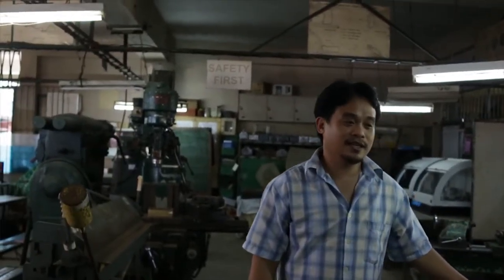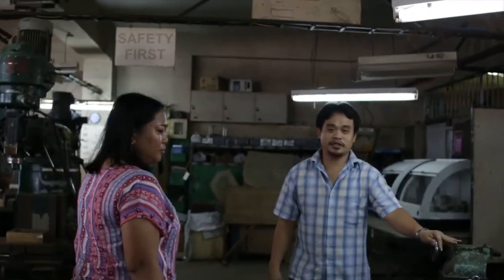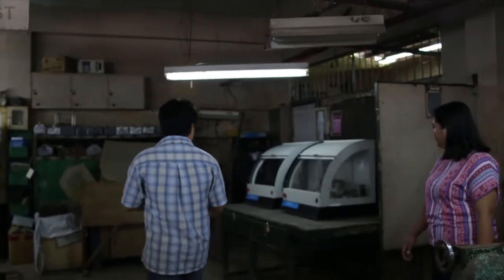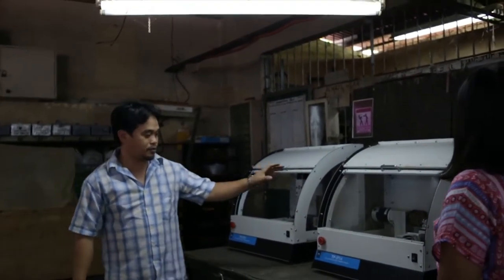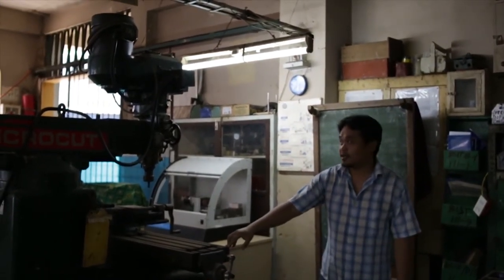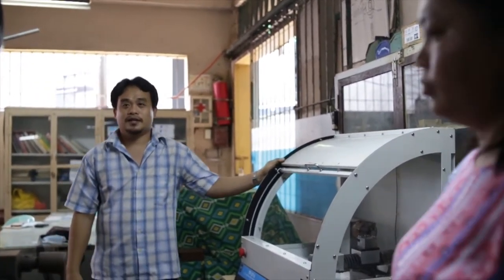This is our plasma cutter. It is also a computer controlled plasma cutter. Then in here we have our one conventional lathe machine. We have there the manual bending machine. Then in here we have two tabletop CNC machines. This is the lathe machine, CNC, and the milling machine, CNC. Here, we have also a microcut, conventional milling machine. And we have here also the CNC lathe machine tabletop.